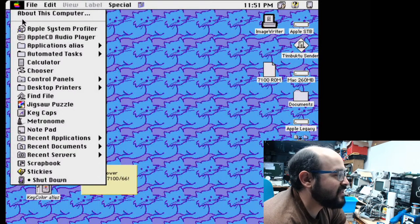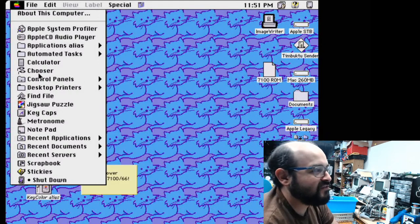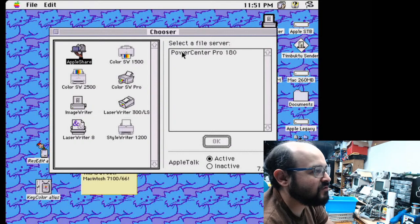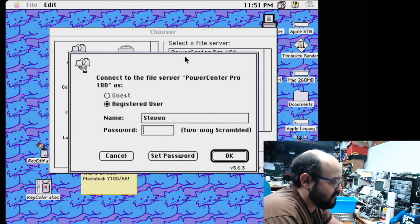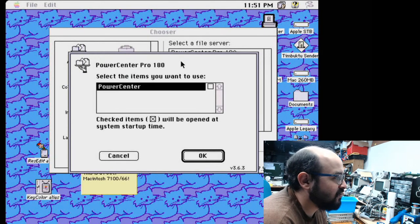If yes, it will print... First off, congrats. It's an awesome printer. Yes, it does print weird stuff because it sends out signals on boot up. So just leave the printer off until you're ready to print to it. And look! There is our Power Center Pro. We're connecting to it. Good old LocalTalk.